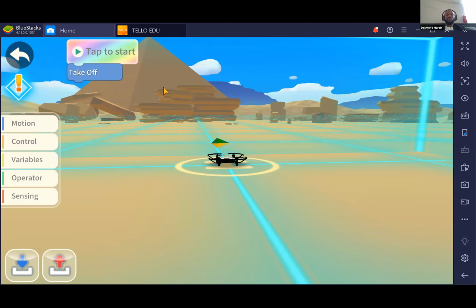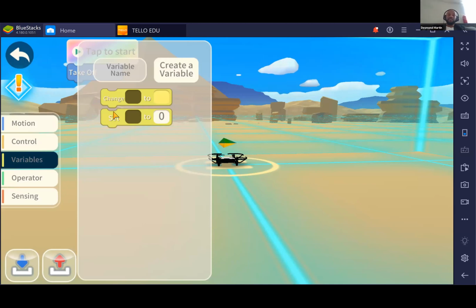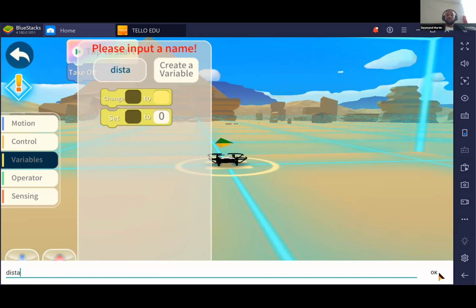We always start with the takeoff because we want our drone in the air, but we also need to define a variable. The drone is able to recognize in its software the ability to change values based on sensor or just some very basic math. In this case, I'll define a variable. Oh, you need to name it first. So I'll click on that variable name button. We'll call that variable distance for now. And now I can just hit the button to create the variable.